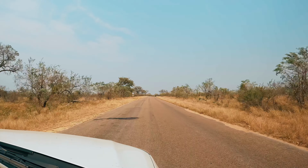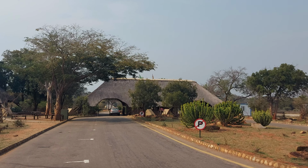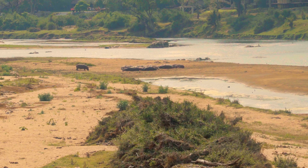Just before exiting Kruger at the Malelane Gate, the spot where this whole adventure started, we were treated to a view of hippos reclining on the Crocodile riverbank.